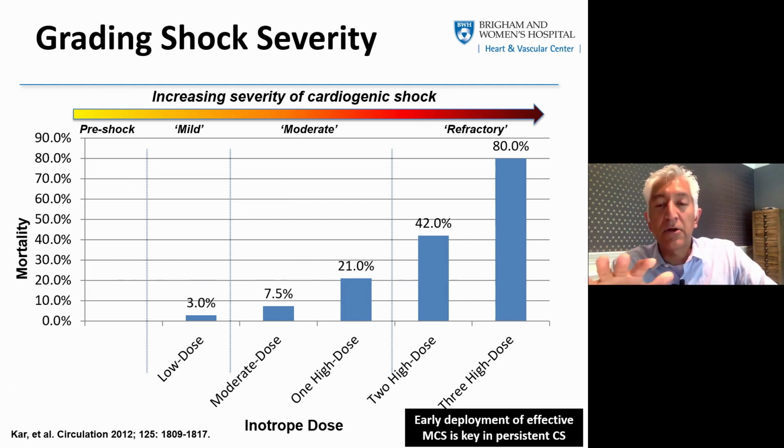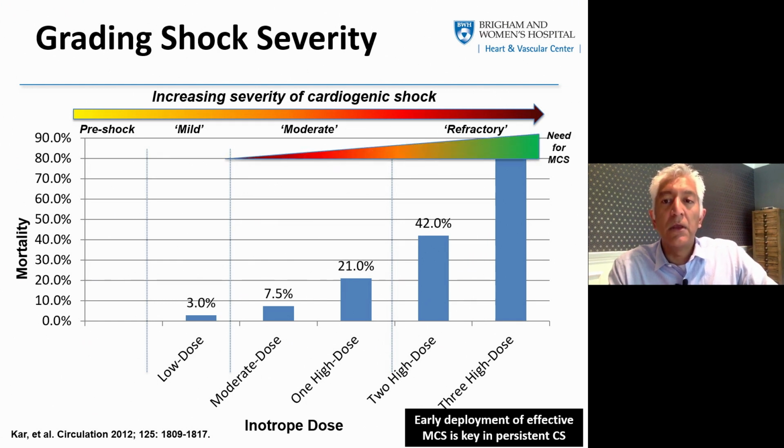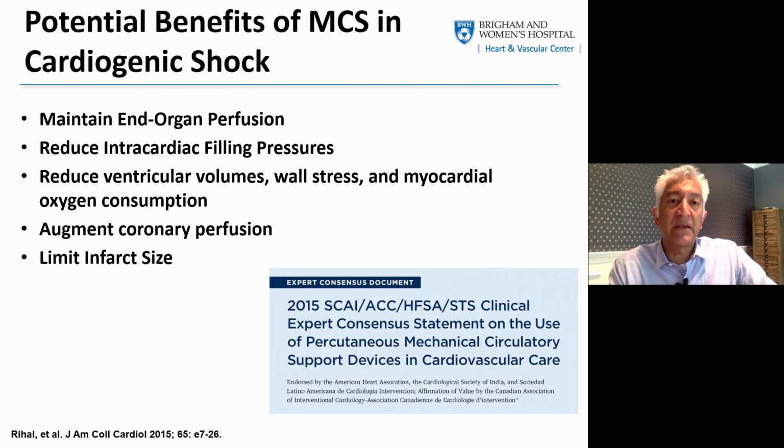But however you categorize the patients, what's clear is that as the need for medical support increases, the consideration of more aggressive mechanical circulatory support increasingly comes into play, because there is a point of no return with regard to loss of end organ perfusion or irreversible secondary organ damage that we want to avoid. So in general, as shock gets worse, we're considering more and more the need for mechanical support.